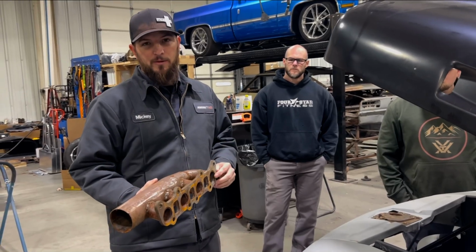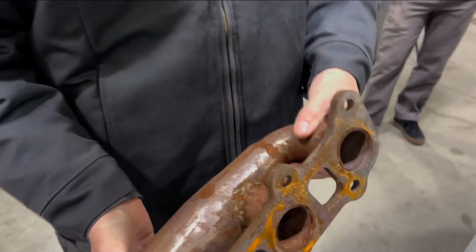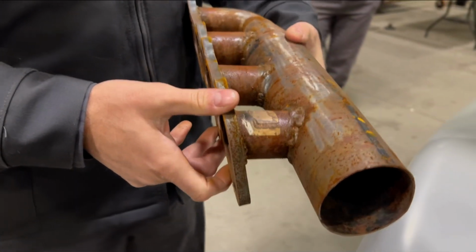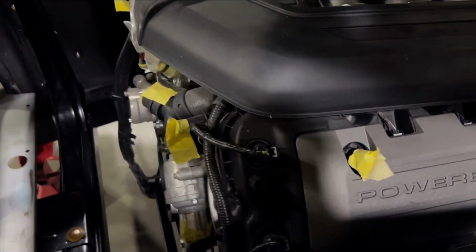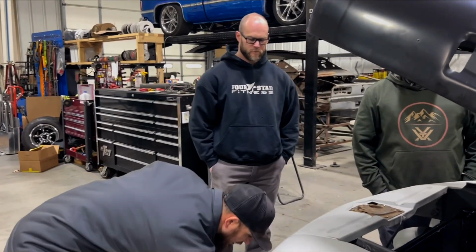This is the exhaust manifold that they were building. I don't know what they had going on here, but it's pretty crude work. And even with that being on this really nice Coyote engine, bolted right to the side of it, they didn't have any kind of steering column in there or anything. So I think it was going south in a hurry. So it's probably a good time to pull it.